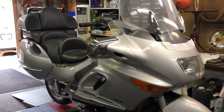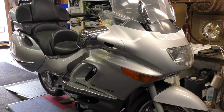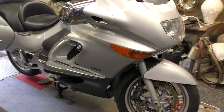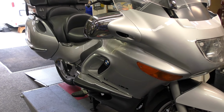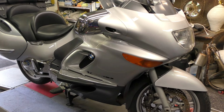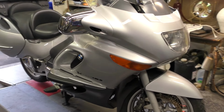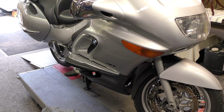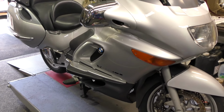Why did I push this bike up on the lift? Well, as you might be able to guess, it didn't start. It's not going to start. There's no battery in it. And instead of just putting a battery in it and trying to get it to start, this one, I am going to do some work to it first before I ever try to start it.